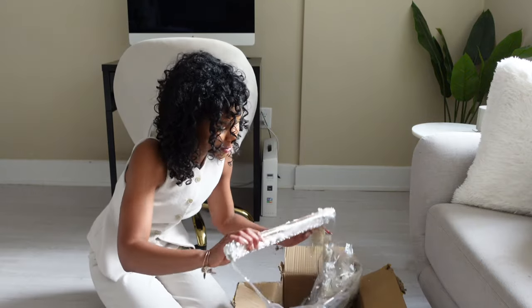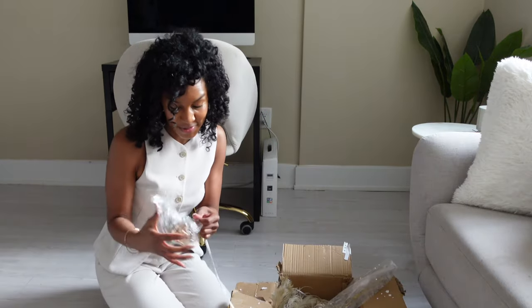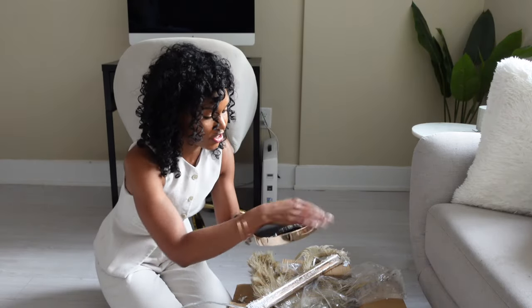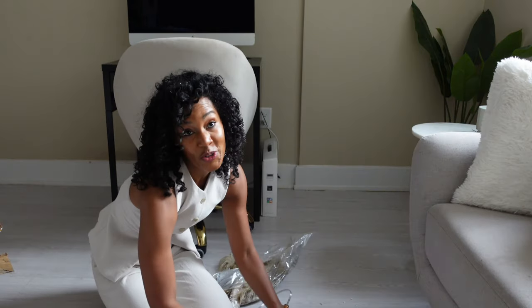Okay, I am so hyped. Put this together. It's giving tropical vibes. Very feminine with the feathers. I'm too excited to take my phone out to zoom in to read the instructions. So let's see if we can just do this with logic. I'm already here for the gold aesthetic.